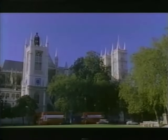The notion of the tomb of an unknown warrior was that of David Railton, an army chaplain in the First War, and it was taken up enthusiastically by the then Dean of Westminster, Dean Ryle, though there were some misgivings in high places. The body was brought from France with elaborate precautions to ensure its anonymity and buried here, just inside the west door, on November the 11th, 1920.